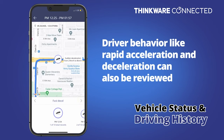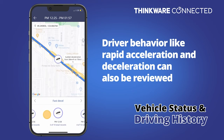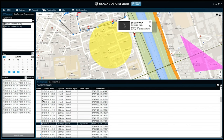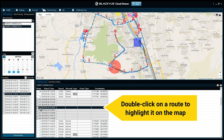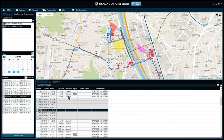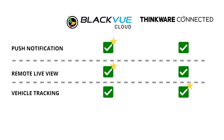Still, Thinkware has gone a step further. Through the vehicle report, you can get a detailed history of where the vehicle has been with months worth of history and information on driving habits. So while BlackVue does also have geofencing and driving history, you don't get either on the free plan and only 7 days on the $12 a month smart plan. And geofencing is locked behind its fleet subscription starting at $2 USD a month, along with 90 days of driving history. So in terms of vehicle tracking, Thinkware Connected wins.